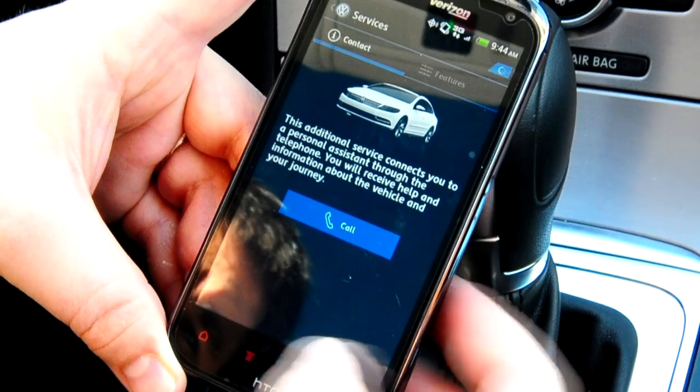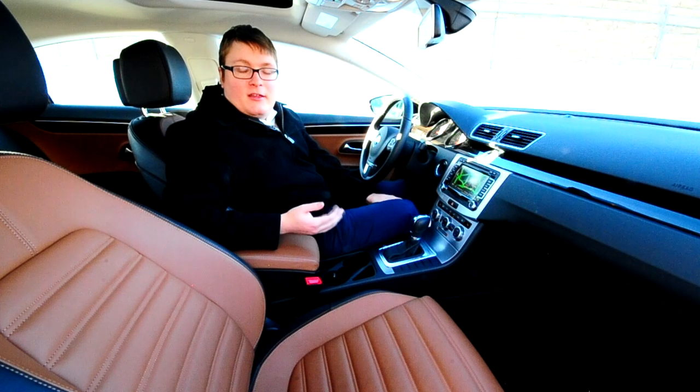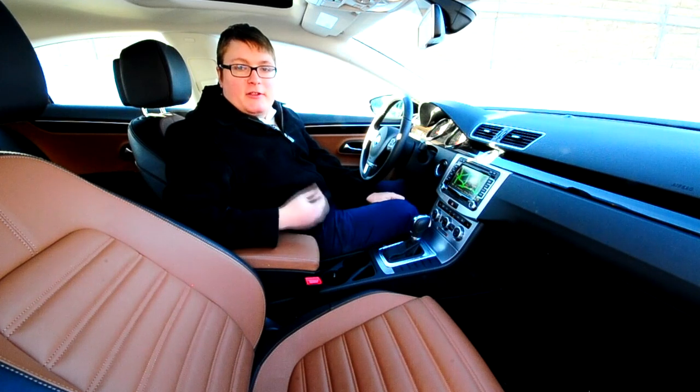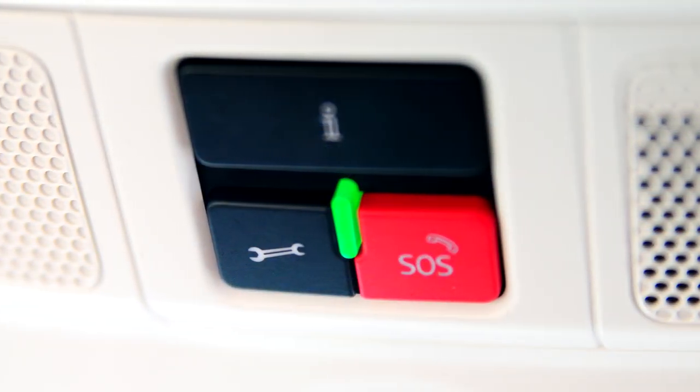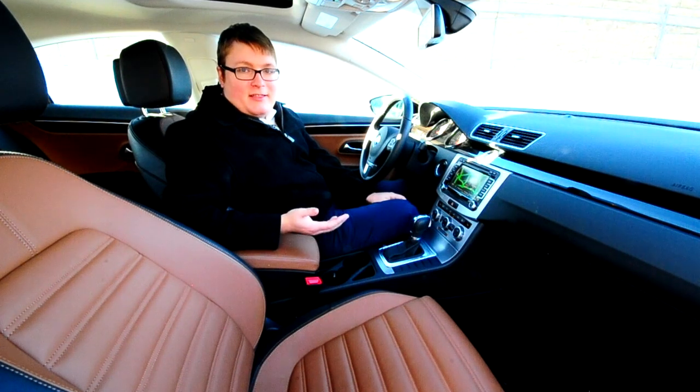So with CarNet, you get a wide range of features like speed warning and geofencing, and destination send to car and collision warning and things like that. However, it's not really anything innovative. Volkswagen's kind of late to the game here. It's a competitive system for things like OnStar and BlueLink, but it's a little late to the game. Everyone's kind of been there, done that, and it's nice that Volkswagen has something to compete with, but again, they're not really changing the game here.